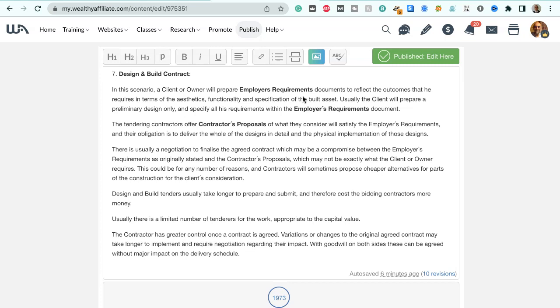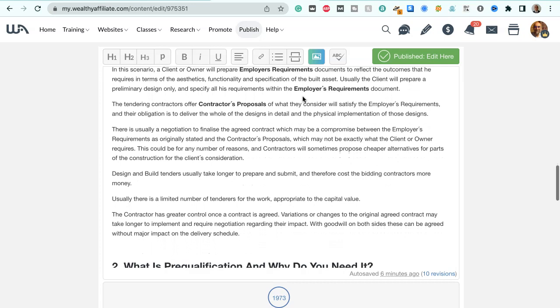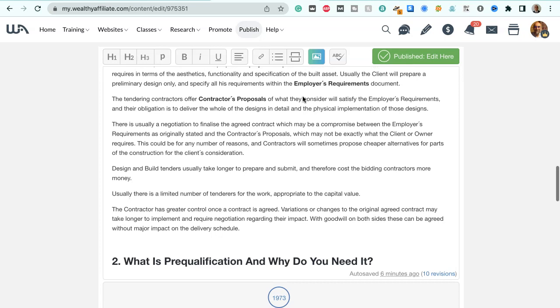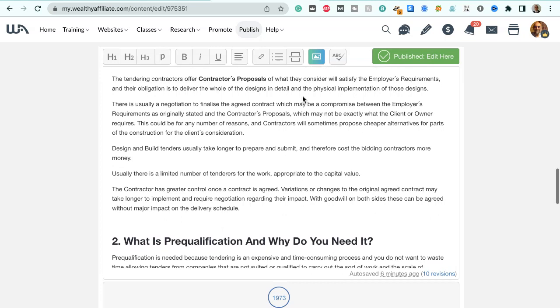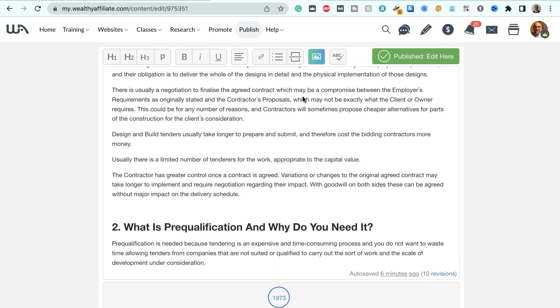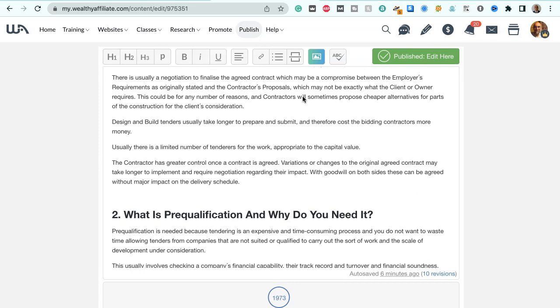Design and build contract. In this scenario, a client or owner will prepare employer's requirements documents to reflect the outcomes that he requires in terms of aesthetics, functionality, and specification of the built asset. Usually the client will prepare a preliminary design only and specify all his requirements within the employer's requirements document. The tendering contractors offer contractor's proposals of what they consider will satisfy the employer's requirements, and their obligation is to deliver the whole of the designs in detail and the physical implementation of the project.